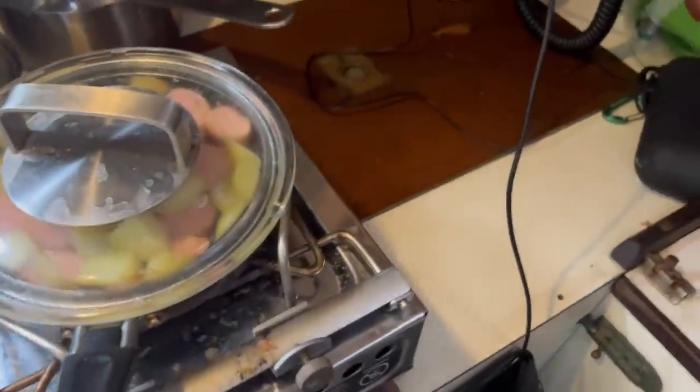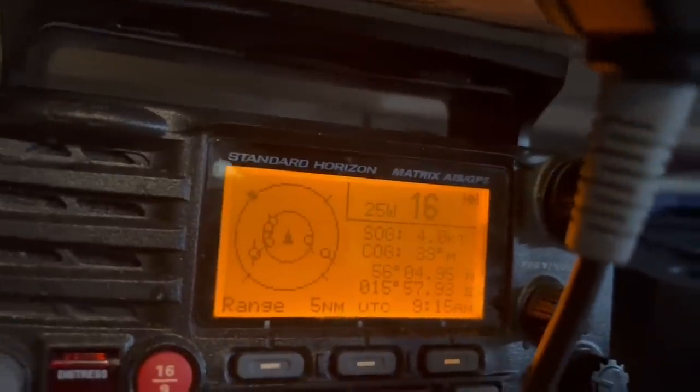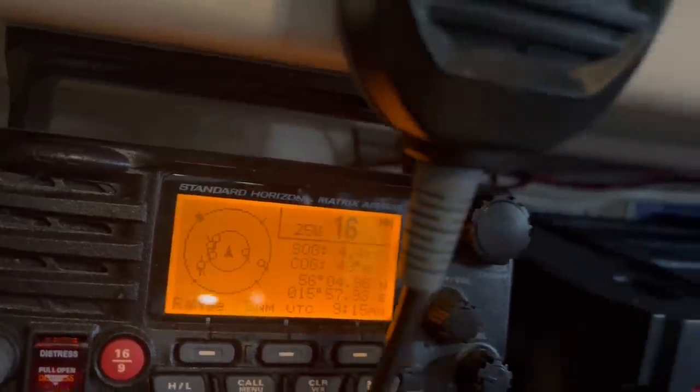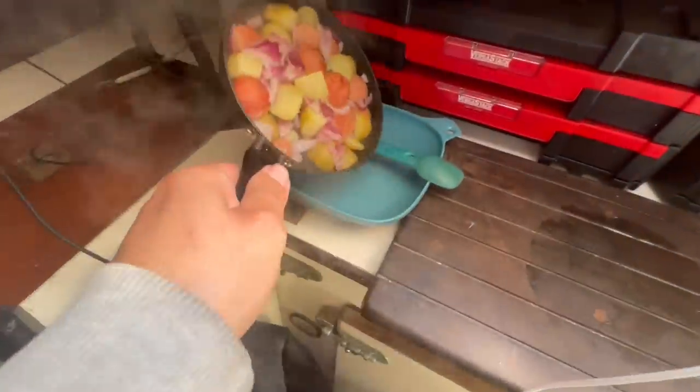Cooking up some potatoes and sausage. You can also see on the AIS now that we've gone inland, we can see a lot more ships around us, and we're looking at a 5-mile radius. Pretty good lunch.